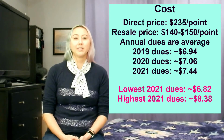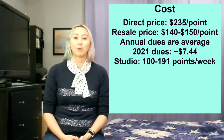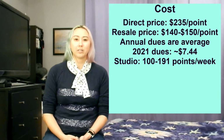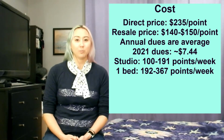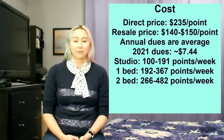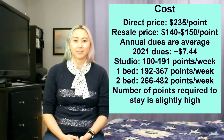Per the 2021 points charts, the cheapest week-long stay you'll find at Beach Club Villas will run you about 100 points. This is for a studio in the least expensive DVC season. The most expensive week-long stay in a studio at the Beach Club will run you 191 points. For a one-bedroom, the range of points you'll be paying in 2021 is from 192 points to 367 points for a week-long stay. And for a week in a two-bedroom, your range is going to be 266 points to 482 points.